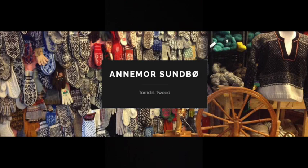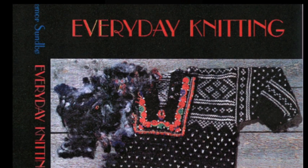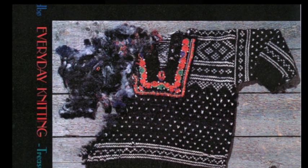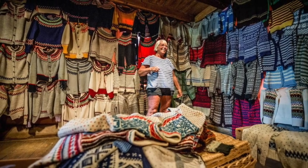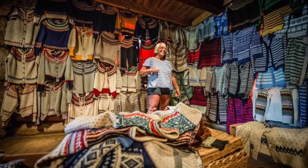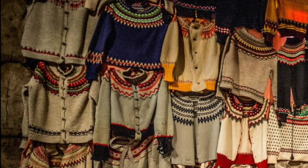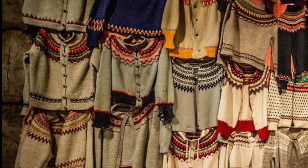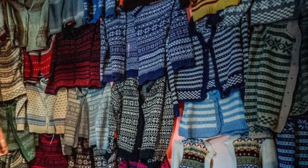Annemor is an author, a designer, and a teacher of knitting, spinning, and weaving. Annemor's first book, Everyday Knitting, Treasures from a Rag Pile, recounts her purchase of the Torradal Tweed Factory. When Annemor went to Torradal, she found piles of rags waiting to be shredded and made into stuffing for things like comforters and sleeping bags.